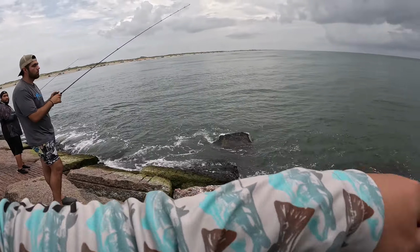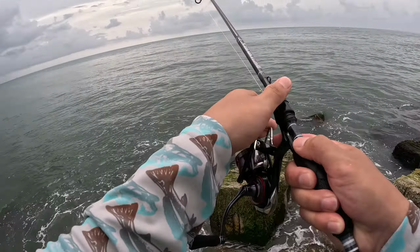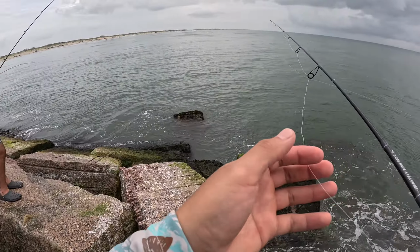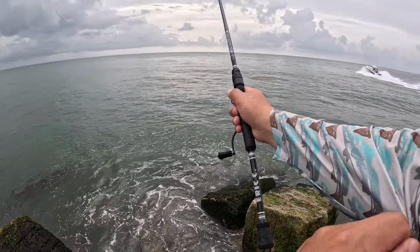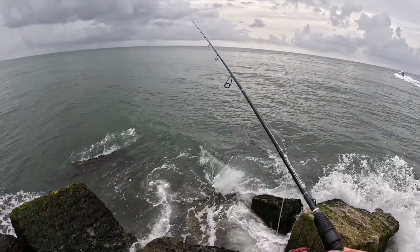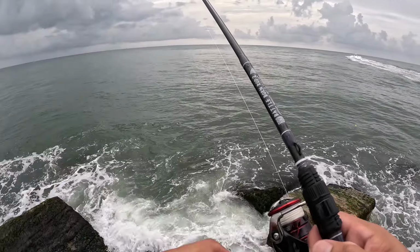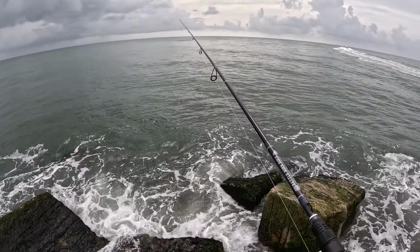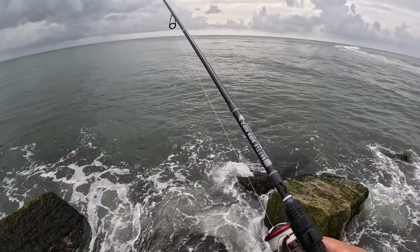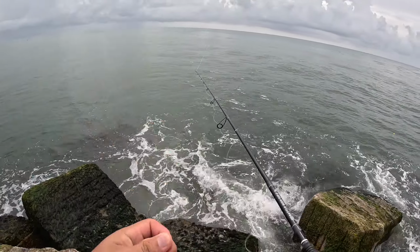Oh, I had a tarpon. Bro, I set the hook and you just saw the silver flash. Bro, I set the hook hard. I had a tarpon, I swear. I set the hook and he went like that and it spit it. Guys, I just had a tarpon. Oh my God. Dude, I set the hook hard. I'm using a DOA though. Not as good of a hook as a voodoo. I thought that was just a big trout.